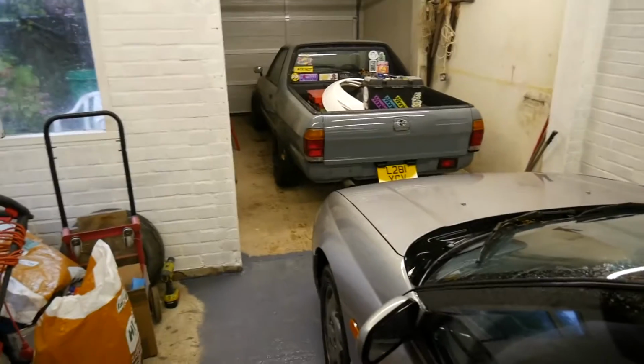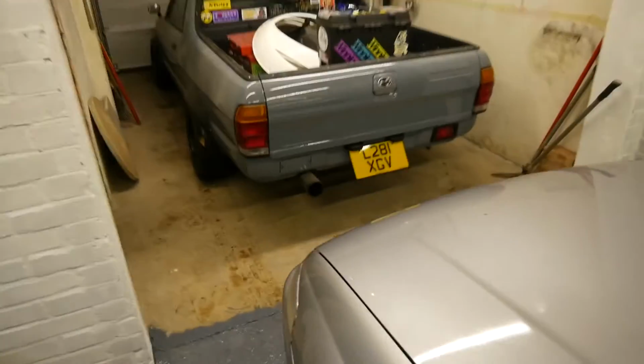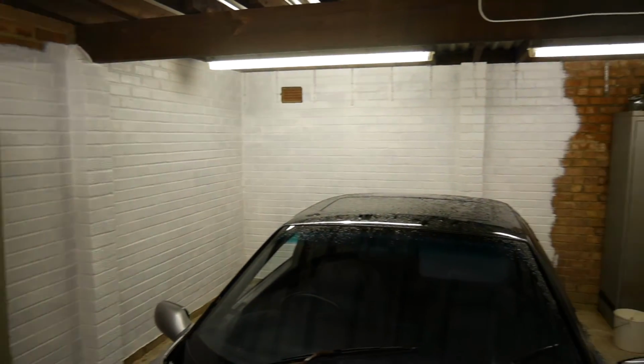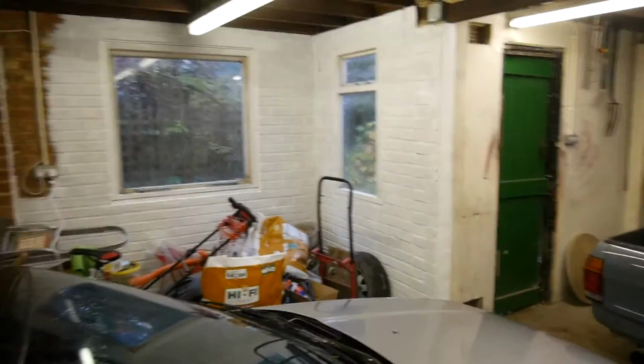We did it! Both cars are in here. Awesome. Quite excited. Got the Brat in there. Bit of room in between the two. It's so dusty. And then bit of room there. But the SVX is in, which is awesome. You can see I started painting the walls and how much better it looks, how much brighter it looks now compared to what it used to.